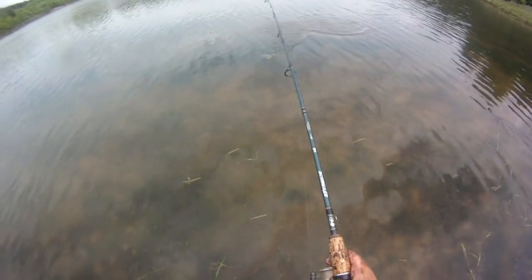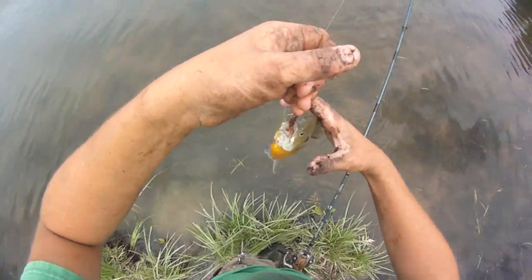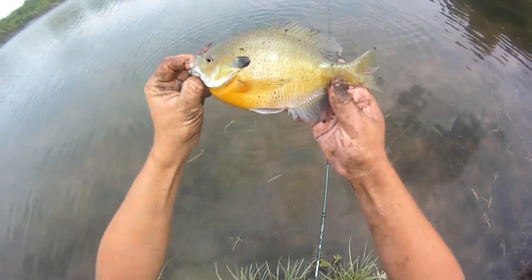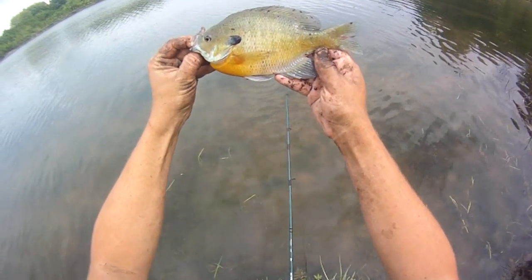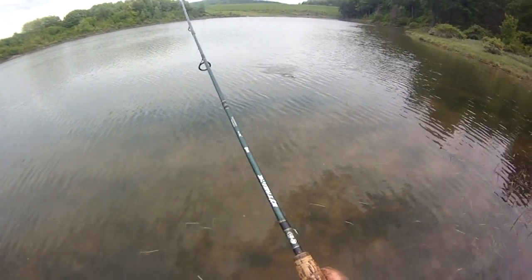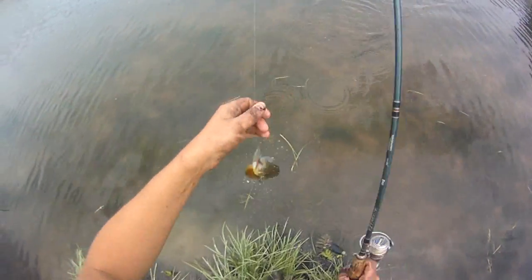This guy's tugging. It's a solid gill. Oh yeah. Weird, I don't remember seeing these here the first time I was hitting this spot. It's a good 8.5, maybe a hair more. Super, super hot.